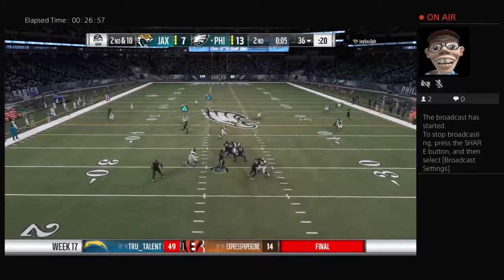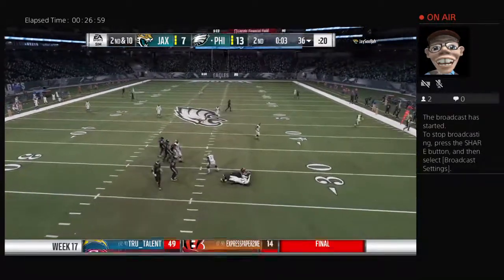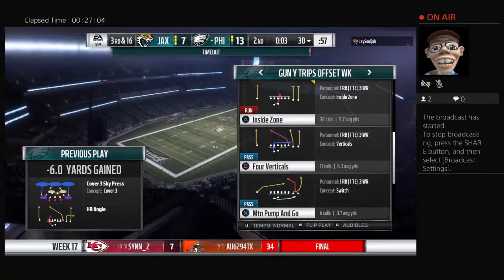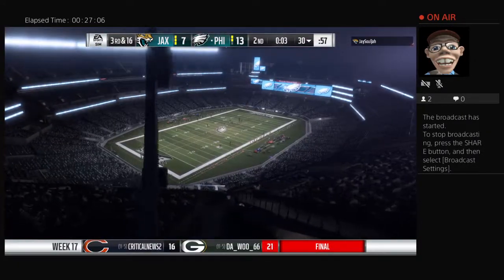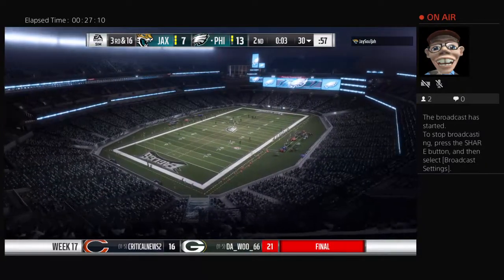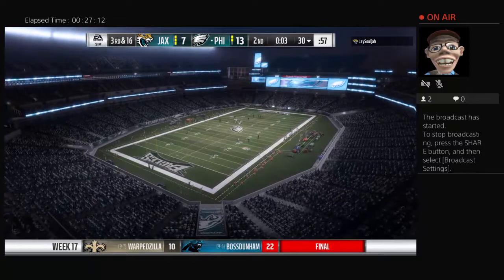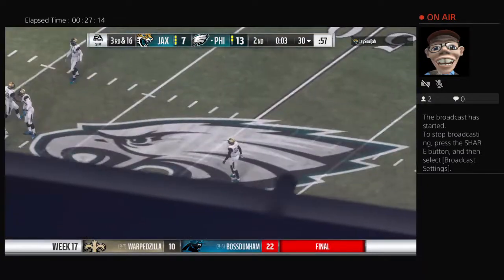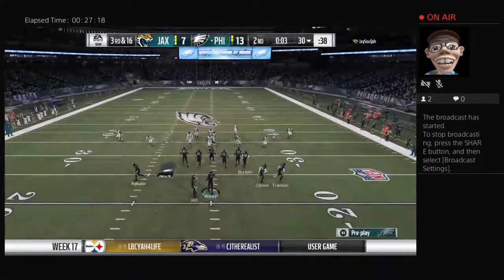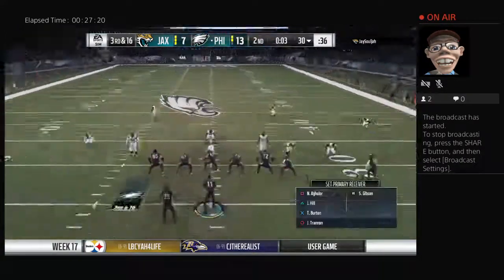Working from the gun, Wentz. And the Jags get to him as down he goes. Now whistles and a timeout with 3 seconds left in the first half. Eagles coming up here on a 3rd and long, so Wentz and company with some work to do after the sack.